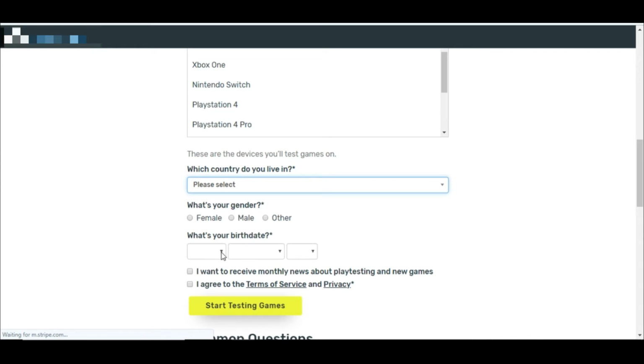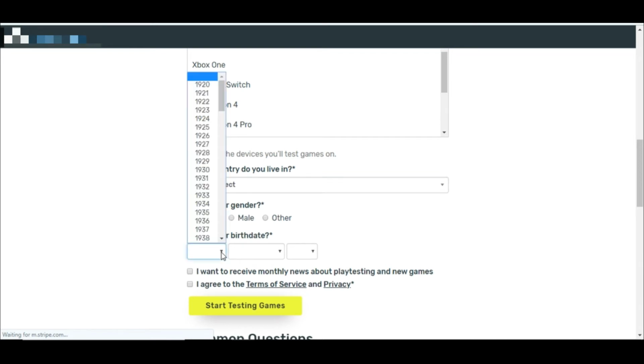And what's your birth date? This is important, guys. Put at least 1996 or below, because that's 18 plus age. It's illegal otherwise, because if you are a child under 16, and you want to make money, just put 1996 or below, because that's 18 plus and you are also eligible to make money. And put your month and date whatever you want, that's the original date.